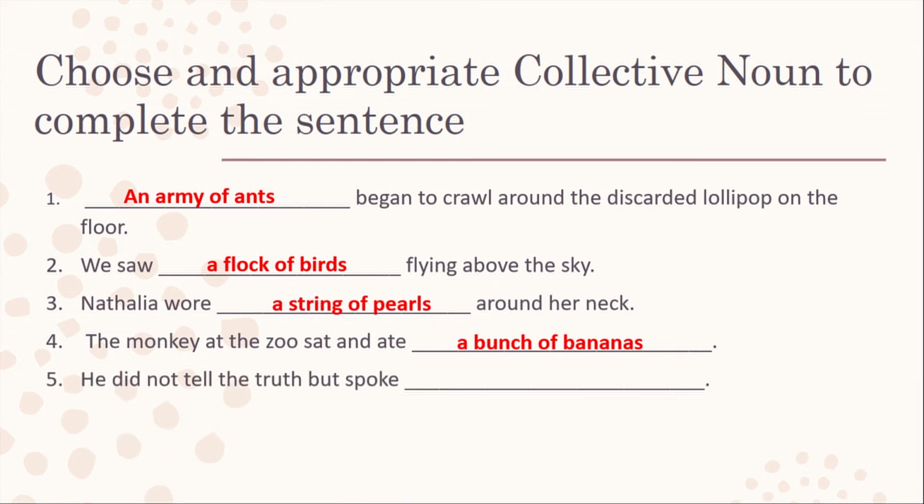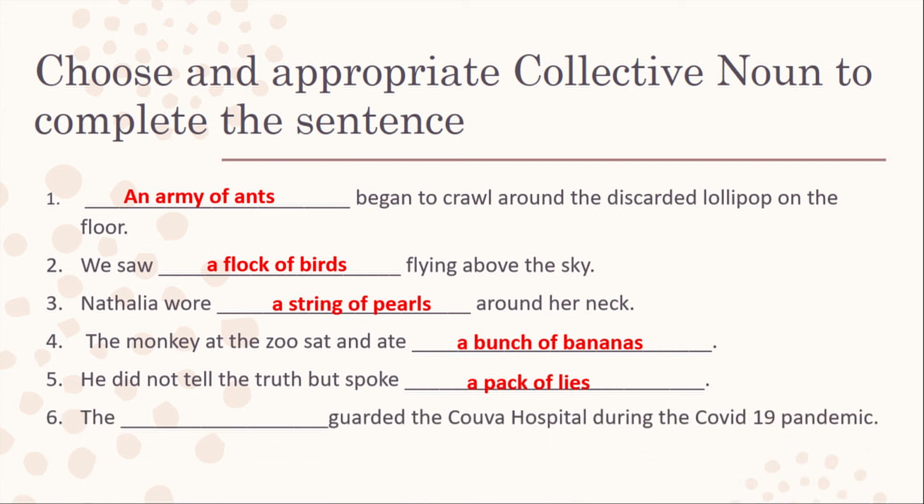Number 5. He did not tell the truth but spoke what? So if you're not telling the truth, you are lying. So what will you speak? A pack of lies. So he did not tell the truth but spoke a pack of lies. Good job. Number 6. The something guarded the Couva Hospital during the COVID-19 pandemic. Who do we have guarding the Couva Hospital now? Yes, we have soldiers. So what of soldiers? We have an army of soldiers.